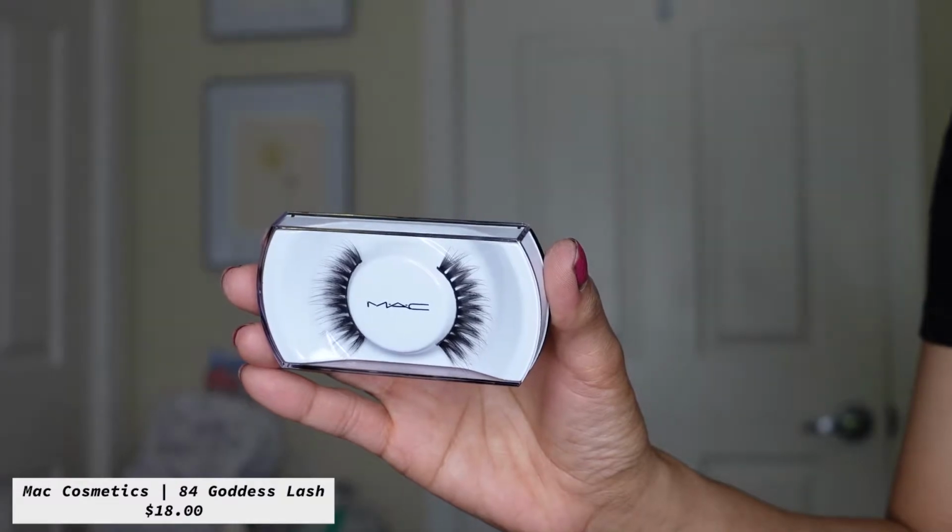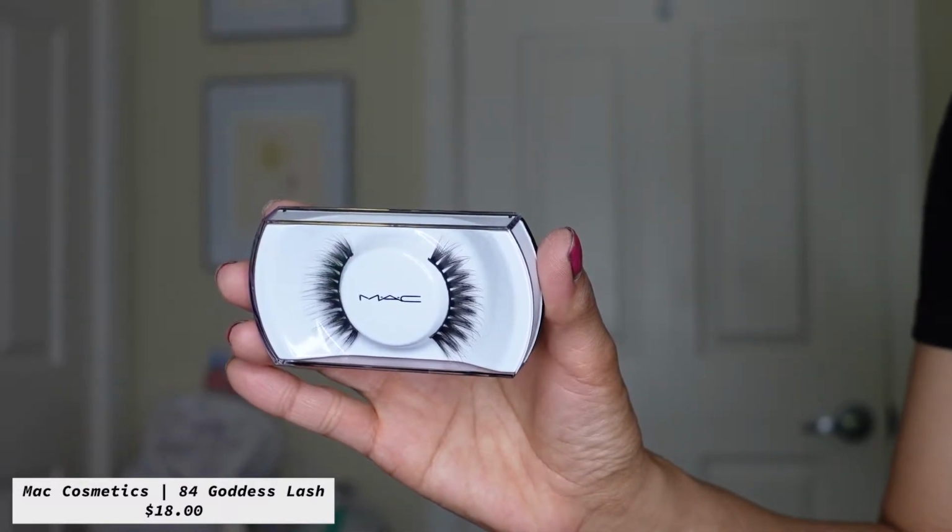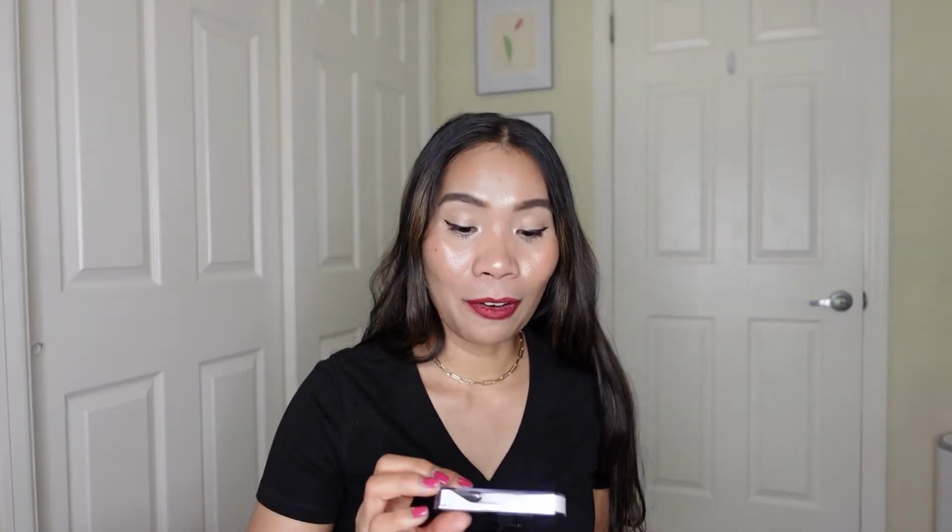Sobrang ganda ng packaging. Next is a MAC Cosmetics 84 Goddess Lash. Ang cute ng packaging. I have enough fall lashes that I haven't touched it yet. So we need to play with the fall lashes that we have. So this super cute packaging of MAC Cosmetic 84 Goddess Lash fall lashes.